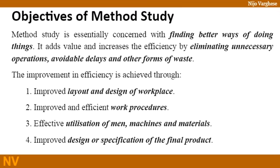If you are not properly designing the layout, or the workplace layout is not proper, it will take a lot of time, and it will create unnecessary operations. The worker has to move around a lot, and the machines will not be operating properly. The machines will be placed in different places, so it will not help to improve the efficiency of the work. So in order to improve the efficiency of the work or the production efficiency, we have to improve the layout and design of the workplace.